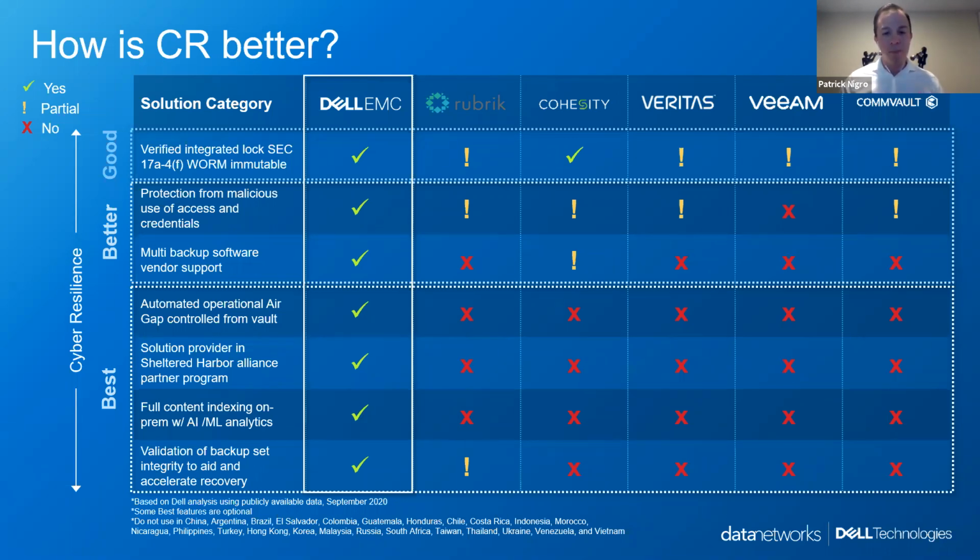When we talk about immutability, it's not just a buzzword. Our retention lock meets the SEC compliance WORM immutability standards. So that means we're not susceptible to administrative or security overrides. And as we talked about earlier, we're the only solution on the market with NTP hardening to prevent time clock manipulation and time drift. And finally, the third major differentiator is around our intelligence and machine learning analytics.